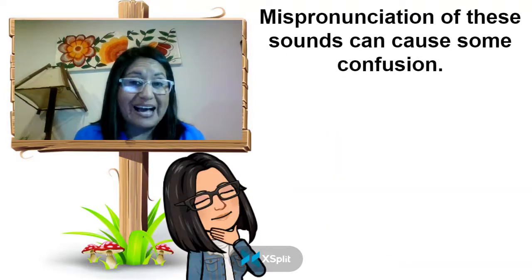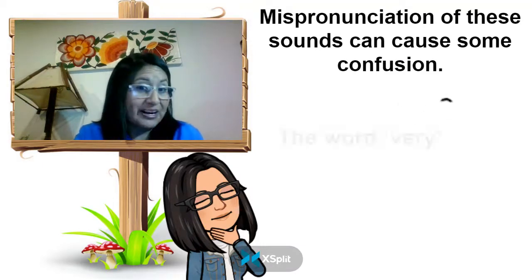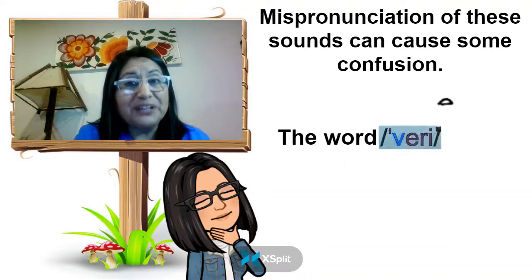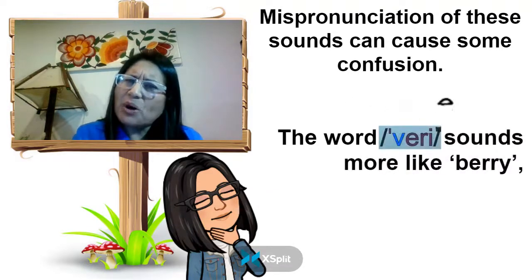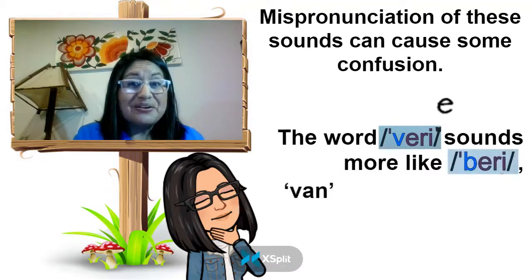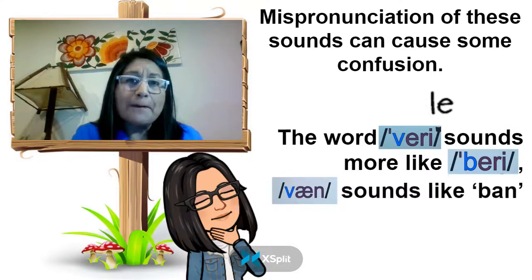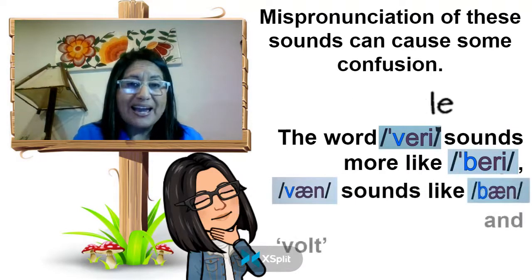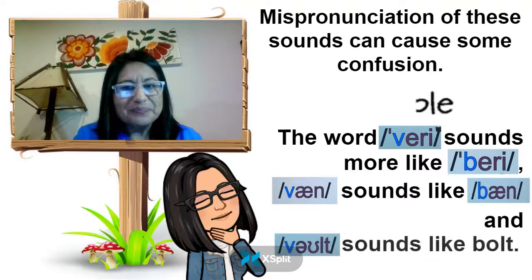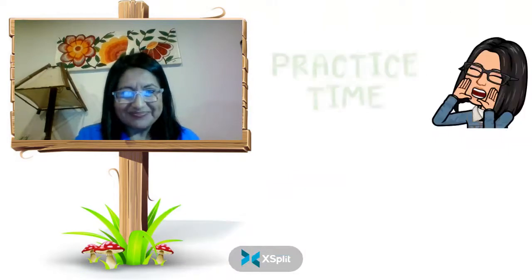Mispronunciation of these sounds can cause some confusion. For example, the word very sounds more like berry. Van sounds more like ban. And volt sounds like bolt.